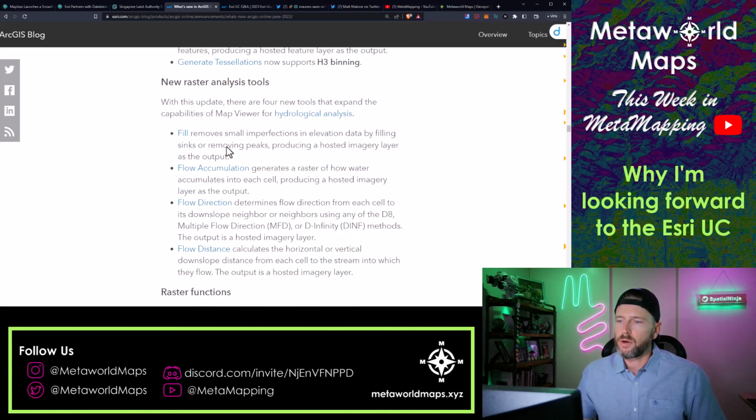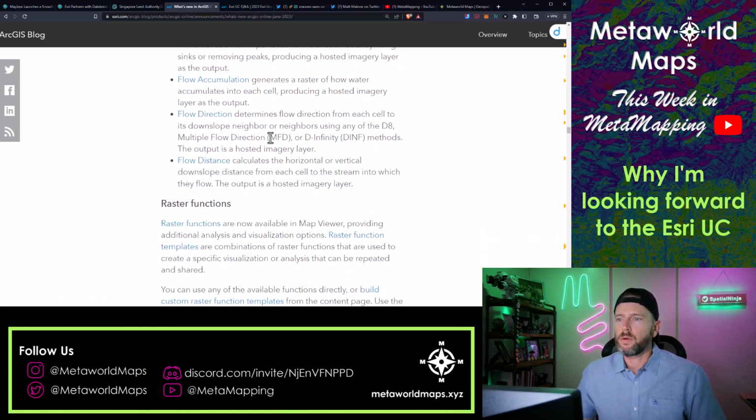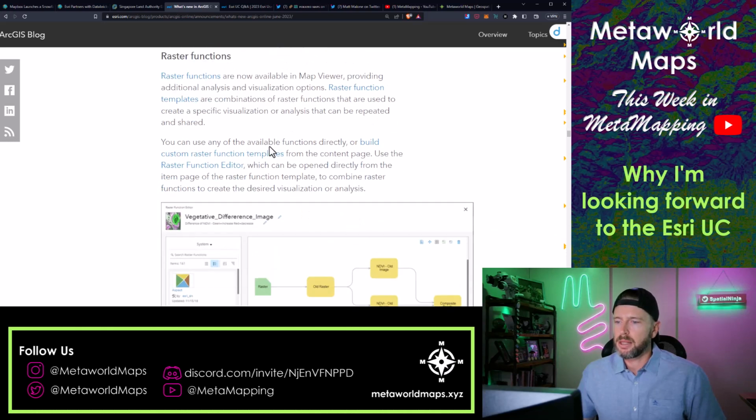Also, there's new raster analysis: fill, flow accumulation, flow direction, flow distance. So great to see these spatial analysis tools coming to the map viewer and making it easier for folks to run analysis in the web.